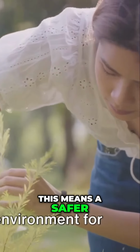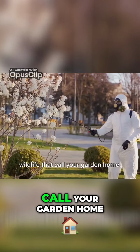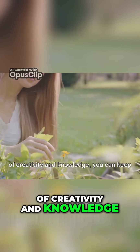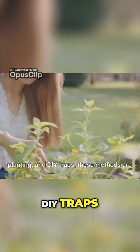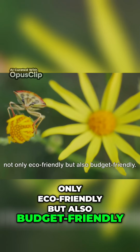This means a safer environment for beneficial insects, birds, and other wildlife that call your garden home. So there you have it. With a little bit of creativity and knowledge, you can keep pests at bay naturally and effectively, from homemade sprays to companion planting and DIY traps.